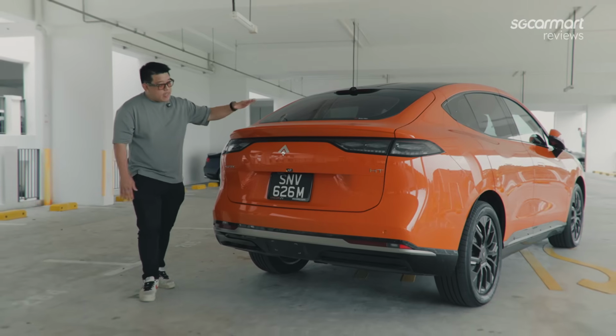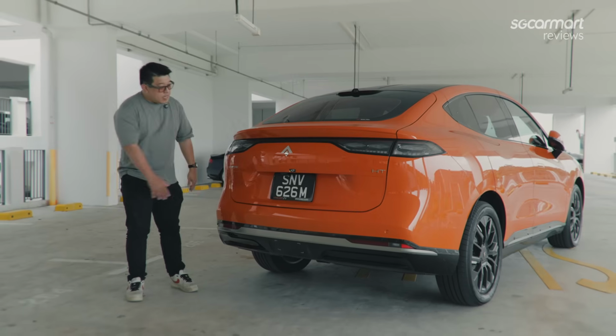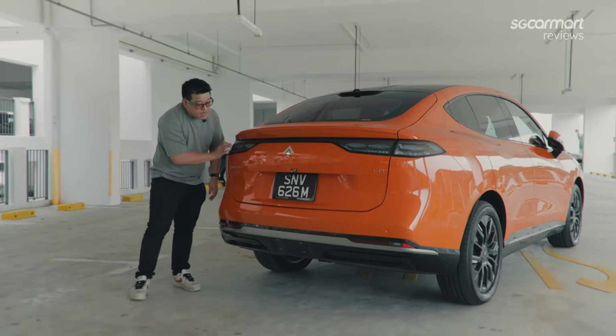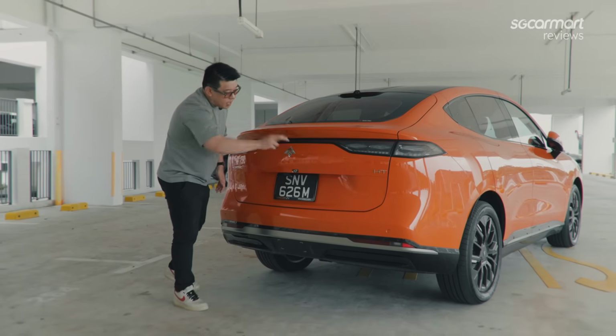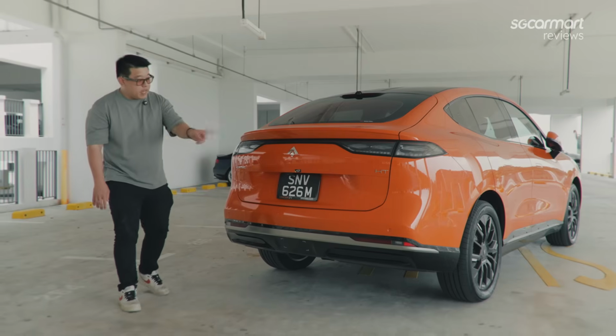Now, if you take a look at this duckbill spoiler right here, the way the rear tail lights are set up, you're gonna get very nice crystallized light right here. One single line LED running through the rear, Aion badging right here, Hyptec and the model name HT.